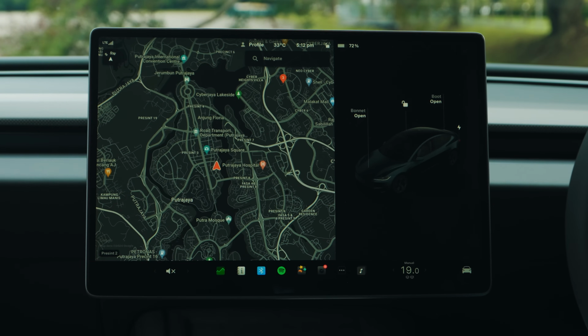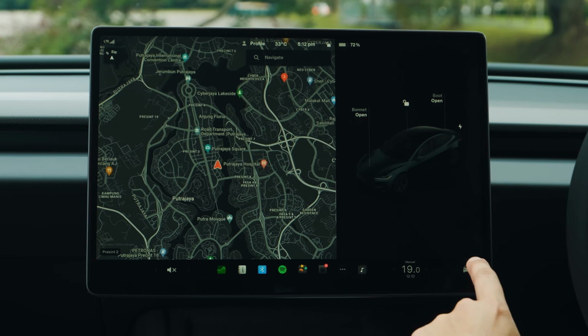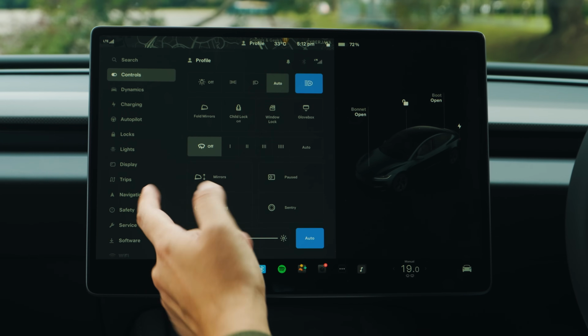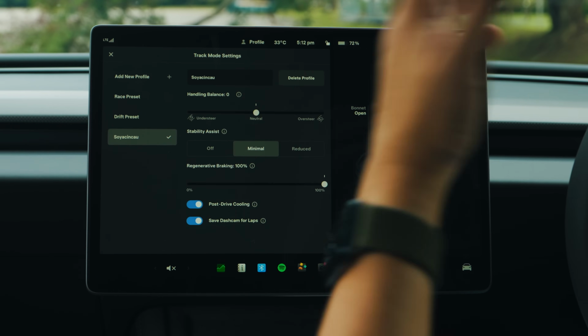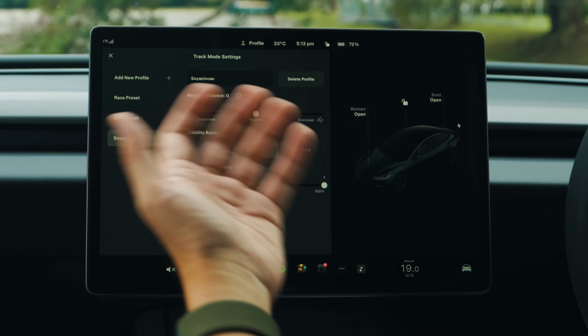And since this is a performance model, you also get Track Mode version 3. So you can find this under the settings, under dynamics, and you can tap on customize, and you can customize how the car behaves around the corners.